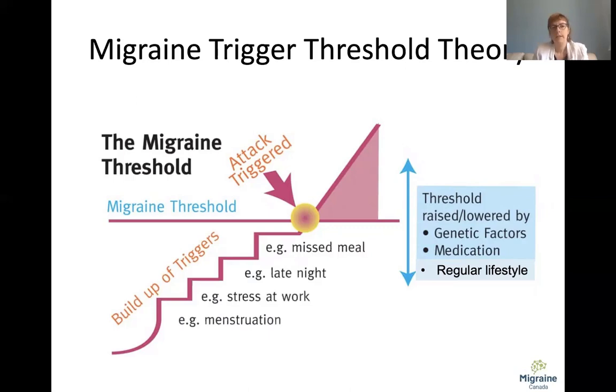You know, you exercise on a ski slope and it's very, very bright, lots of light, and then your neck gets tense. All of those things combine to trigger the migraine attack, and then the cascade, and then the inflammation, and so on.